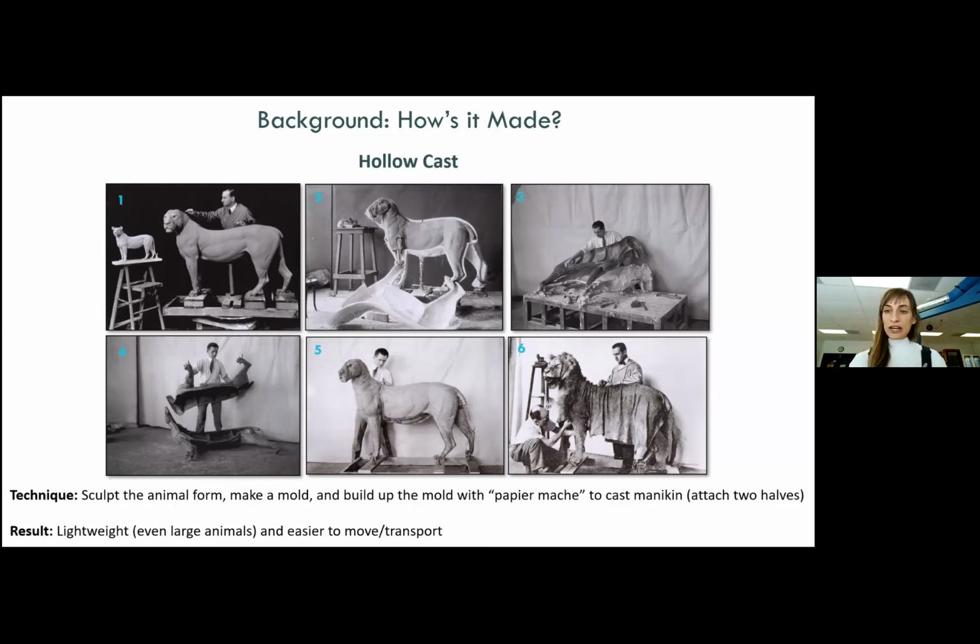And then in the final image, image 6, you see them actually mounting the preserved hide over top of this mannequin. And this is a really good example of showing you, you'll notice that I don't refer to taxidermy as stuffed objects. I refer to them as taxidermy mounts. And we say that because the hide is mounted onto the mannequin. So don't call it stuffed unless you want to offend a taxidermist.